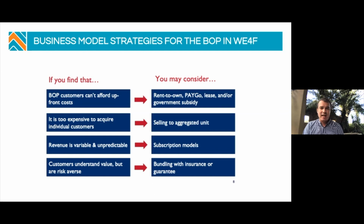Second, sometimes it might be too expensive to actually acquire individual customers. I mean, you can imagine if you're trying to cover a lot of farmers in a lot of different areas, it can be hard to just go after one at a time. So can you sell to an aggregated unit like a cooperative or a self-help group or some other type of group which you can target?